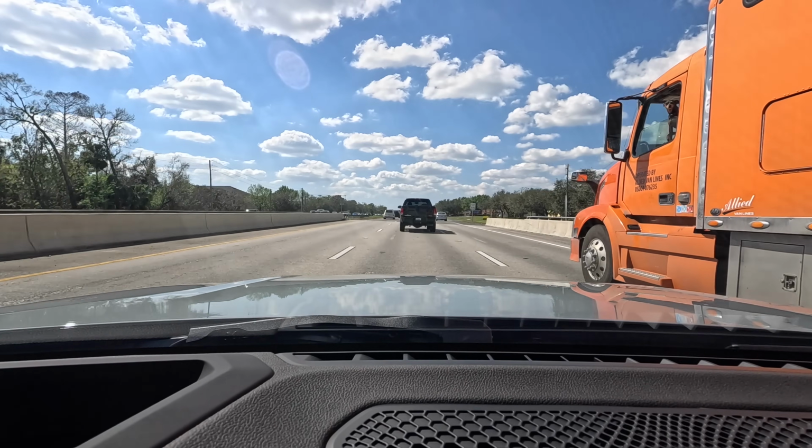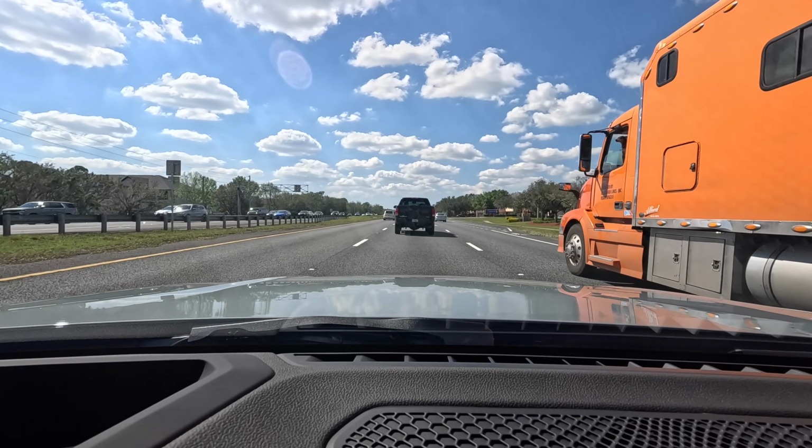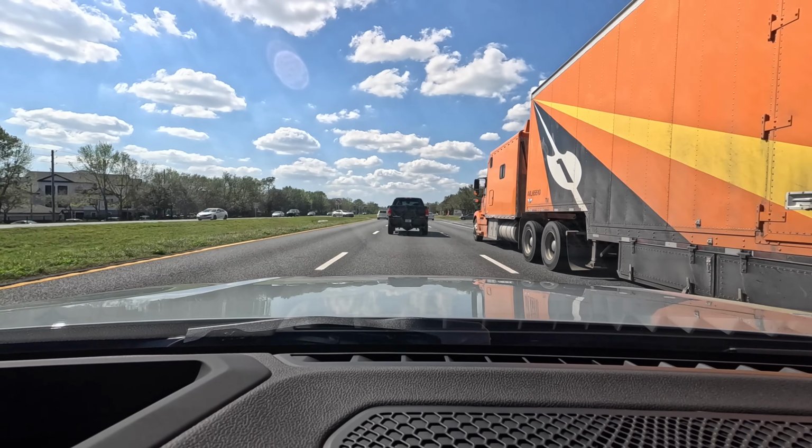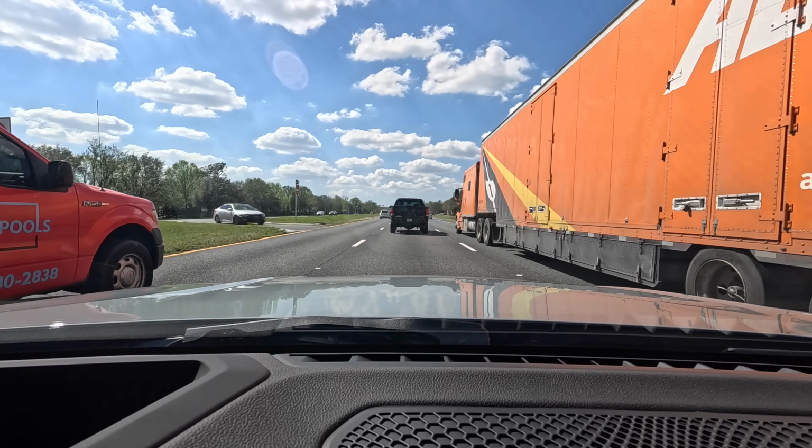If I'm going to race somebody, I'm going to put it against an AMG. I'm going to put this against an S or an RS Audi. That's where the true performance starts coming into play. That's why this is a sweet spot.